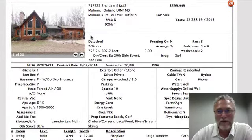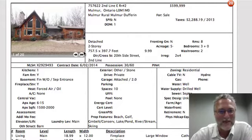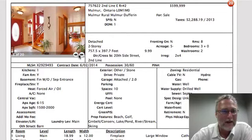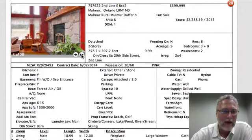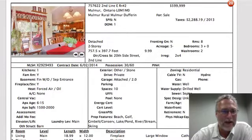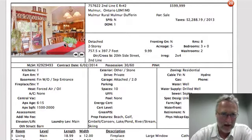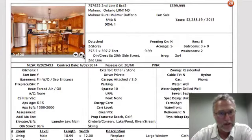Second Line, Mulmer, $599. And I think I was in this one earlier on in the year. Your front entranceway, a lot of windows in this one. It is a log home. It's a Viceroy home, I believe. Fireplace there. Good looking rooms. Get rid of the frilly things and add some modern things, and the tablecloth just kind of makes it look a little bit dated. Kitchen looks nice, though.